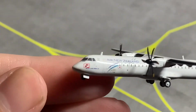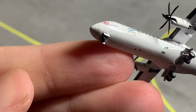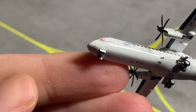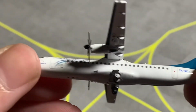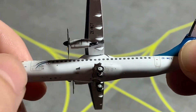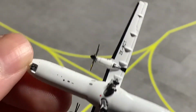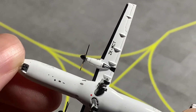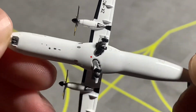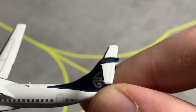So here we have the close-up imagery of the aircraft. As you can see, the nose gear is absolutely tiny. There is no chance in hell that would actually roll. The main gears do not roll. I did just check that just momentarily. And underneath the aircraft is very, very detailed for a small model. This is very, very detailed as well. And there was the beacon light just there. Very, very nice. The beacon light on the top of the tail fin should be there as well.